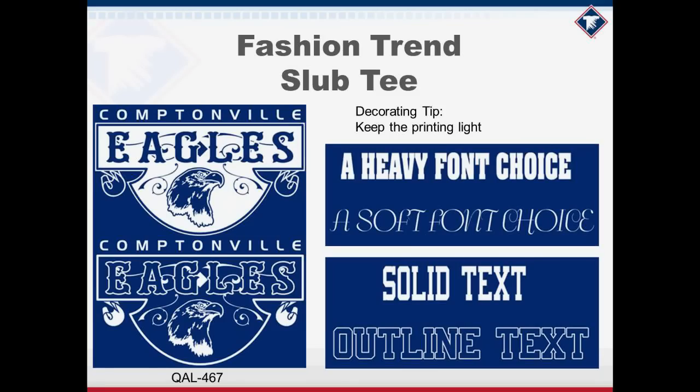Same thing with fonts. At the top there on the right-hand side, you see Aardvark, I believe that is a heavy font choice. It's a great font, but when you're doing a slub tee, again, you don't want that big, chunky, heavy text. The whole point is to keep the printing light. So something like Ballroom Tango there, where you see a soft font choice, that's a much better idea. Solid text and outline text down underneath, another good example. You want to go with outline text whenever you can, because obviously with outline text, you just have that thin outline. You don't have that solid chunk of ink.